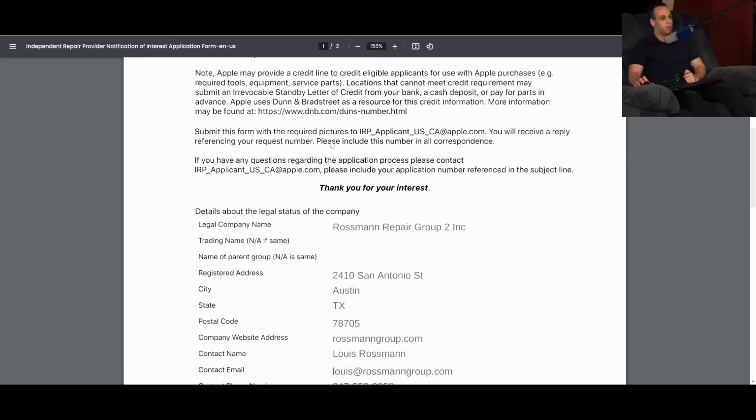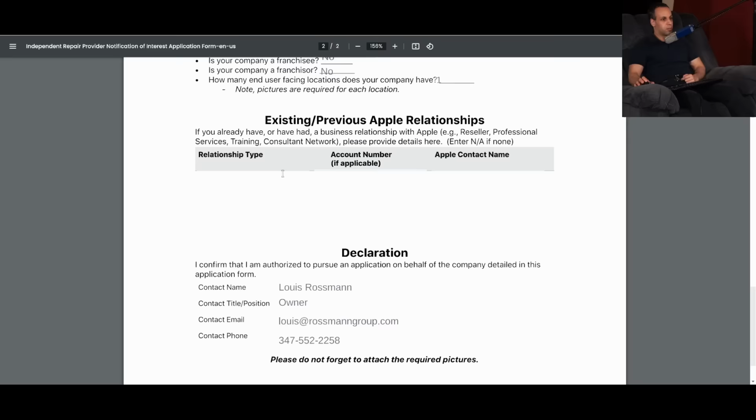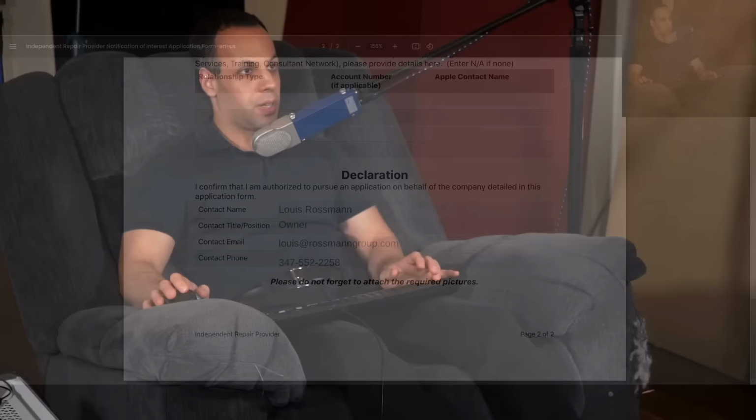and reception area. Right, so we got the form filled out here with our website, phone number, email, our open hours. Should I be honest here? Nah, let's try to actually get accepted. And our declaration. Okay, so now we gotta find some pictures. What would be some good pictures?